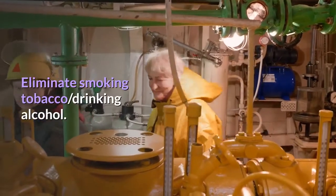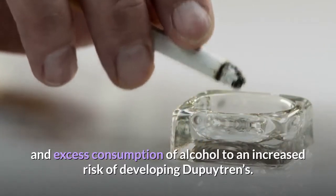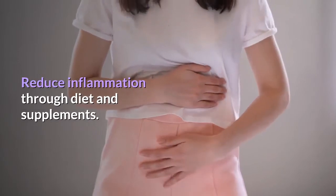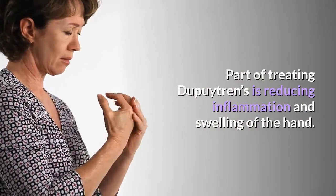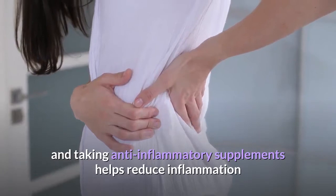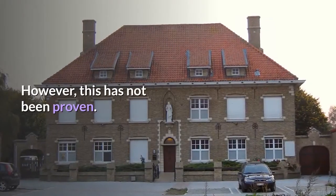Eliminate smoking tobacco, drinking alcohol. Studies link smoking tobacco and excess consumption of alcohol to an increased risk of developing Dupuytren's. Reduce inflammation through diet and supplements. Part of treating Dupuytren's is reducing inflammation and swelling of the hand. Some experts believe that maintaining a healthy diet and taking anti-inflammatory supplements helps reduce inflammation and can expedite the healing process after surgery. However, this has not been proven.